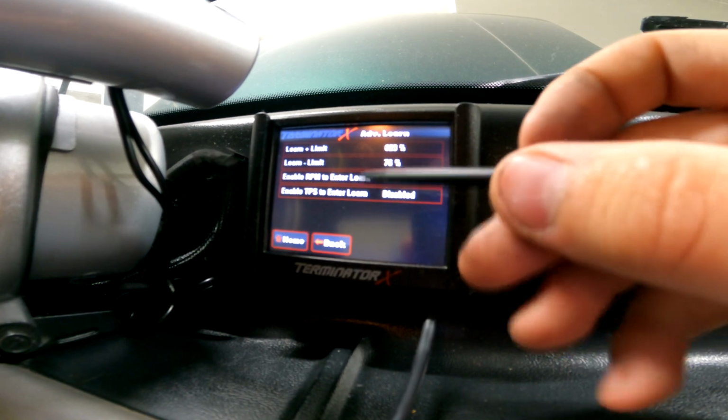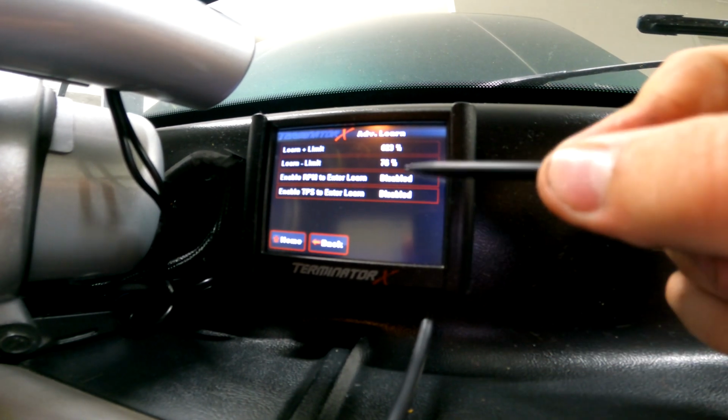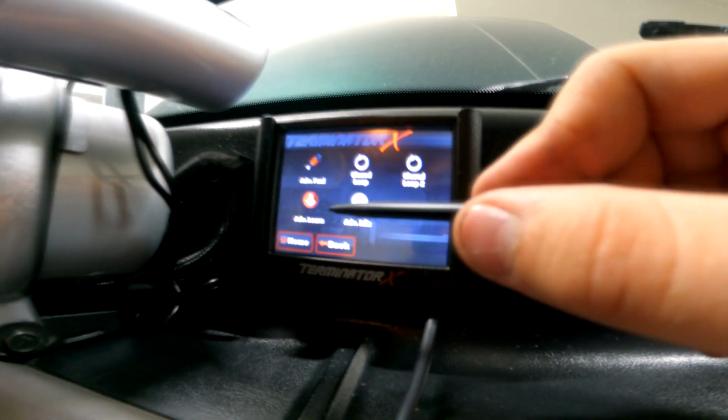Advanced, here's your closed loop stuff. Advanced learn. I've got that learn way up. You can also disable it. That's like how much RPM you need to enter to learn. So let's say you only want to learn over 3,000 RPM. You can set the RPM limit to be 3,000, and then it has to be above 3,000 RPM for it to learn, if you don't want it to learn anything below.